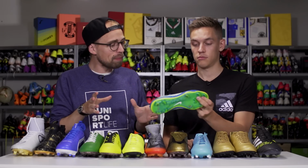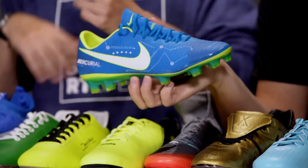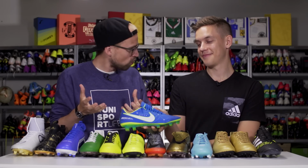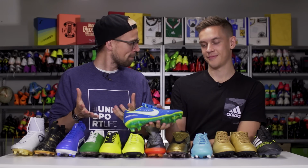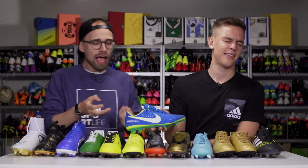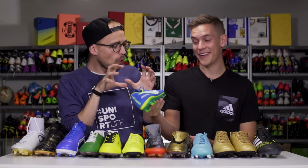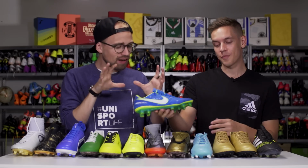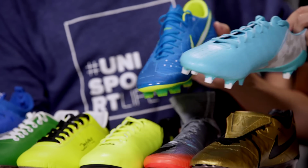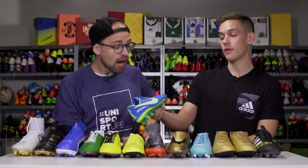Pretty cool boot. The only thing I'm a bit bummed about is that, of course, they had to do blue and yellow to really replicate the colors of Brazil. But if they had swapped the yellow with black, can you see it for yourself? Maybe I'm getting too old, but it's just a little bit too Playmobil flashy with the blue and the yellow. Again, it's not an easy colorway to wear, in my opinion. But if you can match it well, it is beautiful. I agree. I really think it's nice.